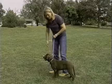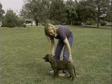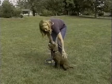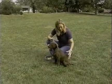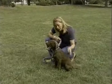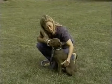To teach your puppy to sit, pull up on his collar, push down on his bottom, and say sit and praise him. Be careful not to push in the middle of his back, but instead to kind of tuck his butt under. That was very good, Guinness. Do you want to try that again?